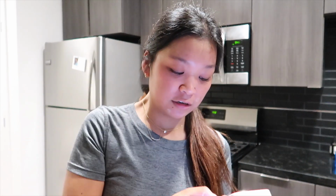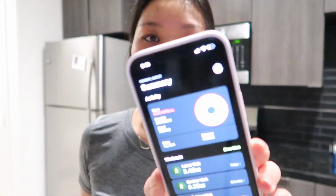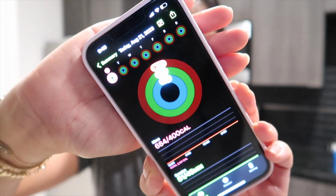Hi guys, I don't know if you can tell, but I just got back from the gym not too long ago. I closed all of my rings today. I probably need to adjust my calorie count because right now it's at 400. I think I need to change it to like 700, but I think we're just gonna leave it at 600 because I am recovering, like I said, for the millionth time. These are my stats for today. My calorie count move is 684, my exercise count is 81, stand I just put like 6 because sometimes I'm just sitting at my desk all day, so I do the bare minimum.